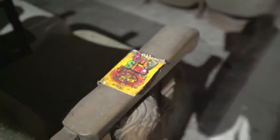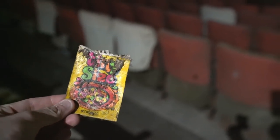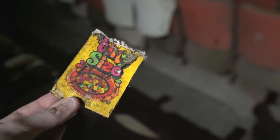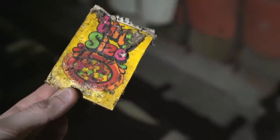This is already sitting here, but that looks like some really old candy. Super old. Tiny size. Flavor coated gum. Don't even know what brand that is. If anyone knows, let me know. Who knows how long this was sitting on the floor here until someone put it up here on that armrest.